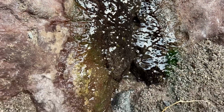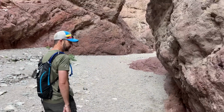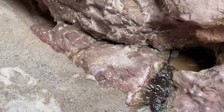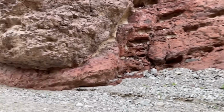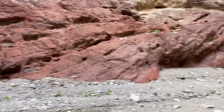Gosh, if you were hiking in these mountains and got lost, this would be a saving grace. You'd freak out, right? I would. Water. I'm not gonna die. That's so cool. That's the first bit of water we've seen so far. But of course, we've seen some vegetation here and there. But yeah, so cool.